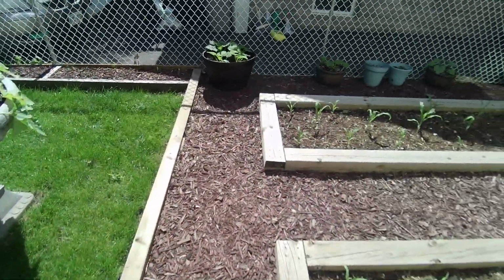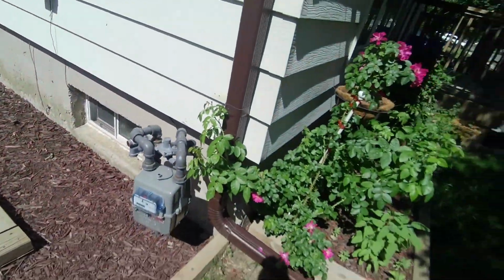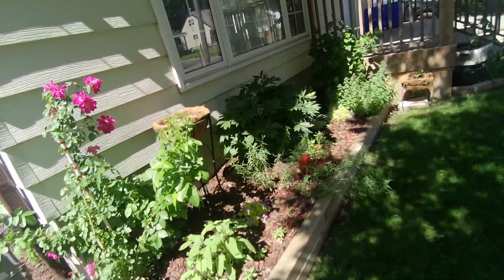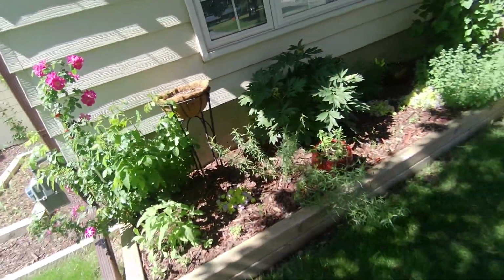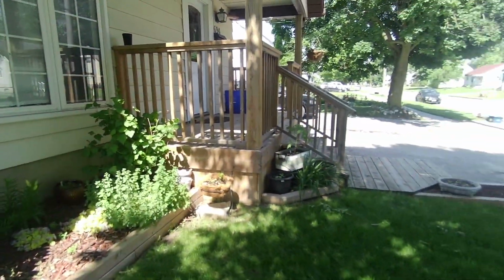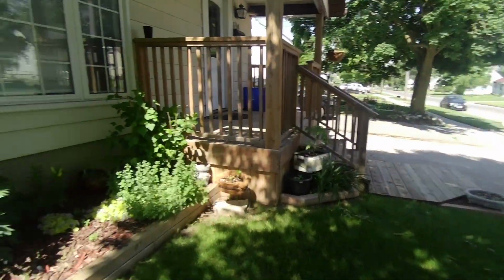Like I said, we try to use up whatever space we have. Grow as much food as we can for ourselves. Try to eat as healthy as possible. Still like our ice cream and stuff though, so whatever. It's all good. But that's the front yard.